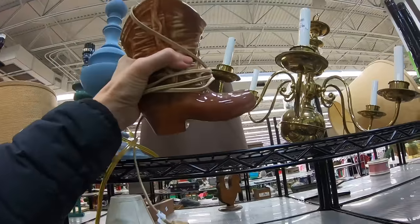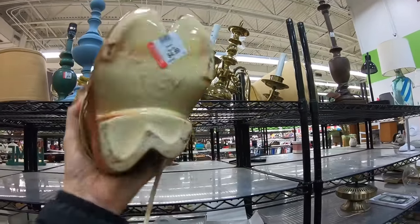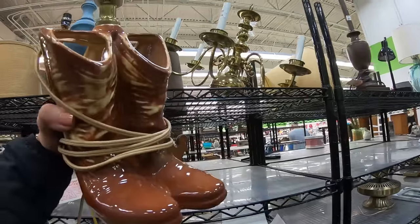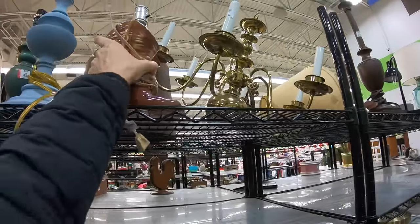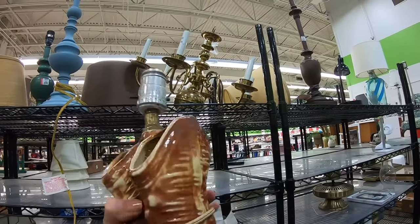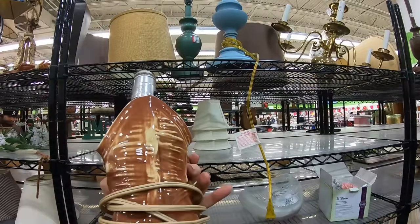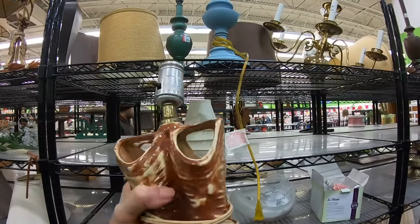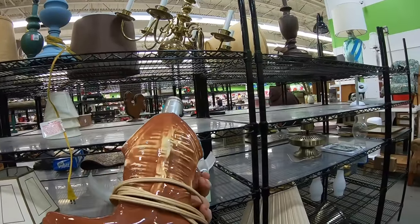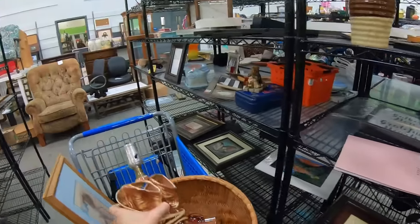Little cowboy boot lamp, missing its shade. I'd be afraid to test this. McCoy, USA. Little boots. That's really cute. I think you need the shade, though. I think the shade to this, if I can remember, has a cowboy colored pattern on it. So, yeah, I think the shade is probably very hard to get. $5. All right, am I putting this in the cart? I think I am.